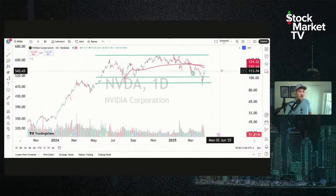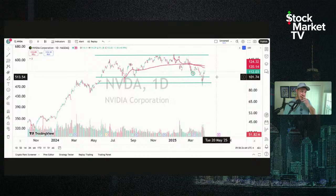If we can hook higher here, I think you got the highs from Wednesday of last week, right here, 115. 115 is your trigger. If we take out 115 in NVIDIA, we're going to 150. I started scaling in on this one last week against 100. So I like it a lot.